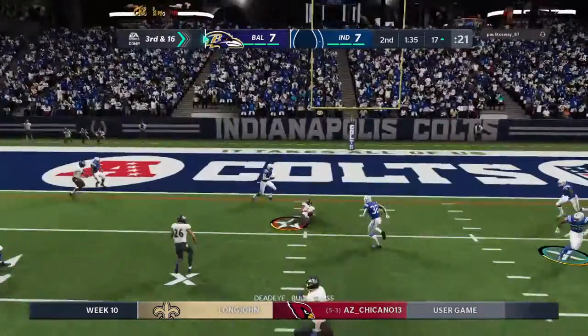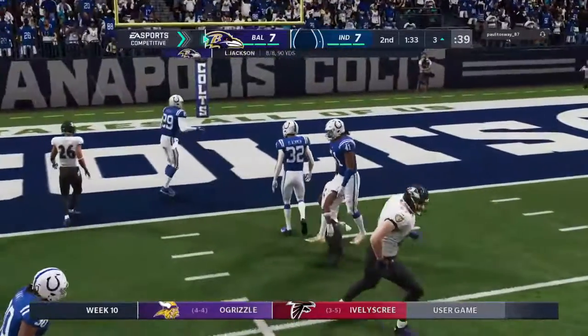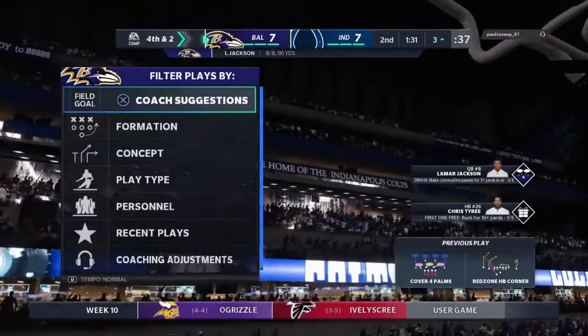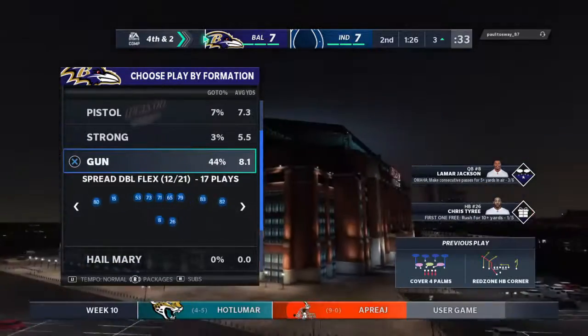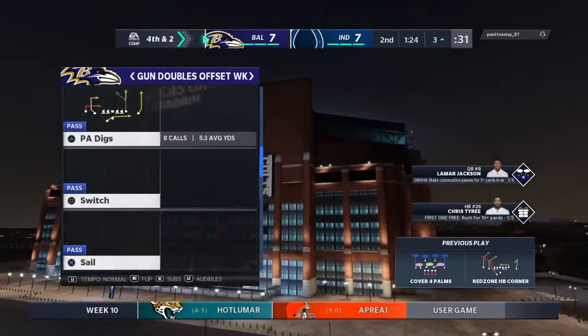From the gun, Jackson, and it's caught. And this effort won't be enough as they rally up to stop him a couple of yards short. They get 15, but they still needed a little bit more. 4th down.